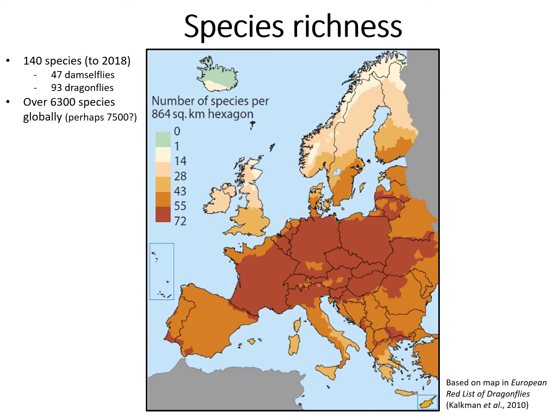Now, put in a global context, that's actually a really small number. Europe is not a particularly rich continent for dragonflies. Most of the 6,000 odd, maybe 7,000 odd species globally occur in the tropics, of course, and relatively few in temperate regions.